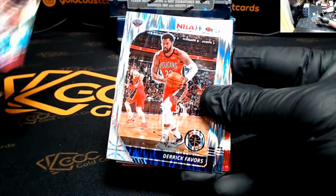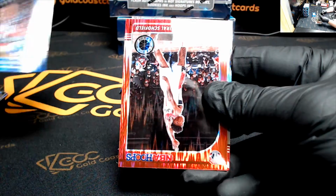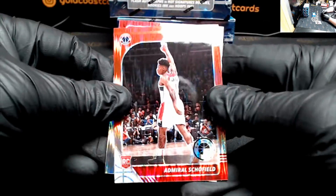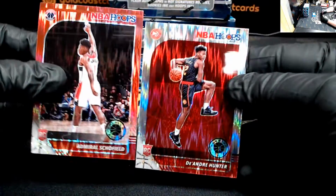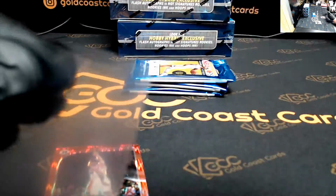All right, PJ Tucker. Lauri Markkanen, Derek Favors, Kyle Anderson, rookie Admiral Schofield, and rookie DeAndre Hunter. Nice hit on the Hunter.